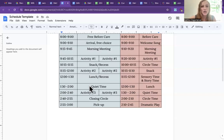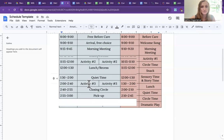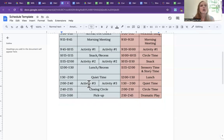Now at 12 to 1:30, we have lunch and recess. Kids need to be sitting for 15 to 20 minutes to eat their lunch. You can set a timer. At the time that that timer goes off, once again, kiddos who are finished can go play, kiddos who are not can stay and eat. And at this point, counselors are going to get involved. This is where counselors start leading games.